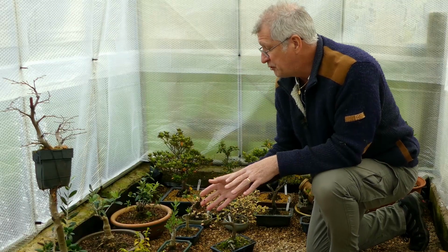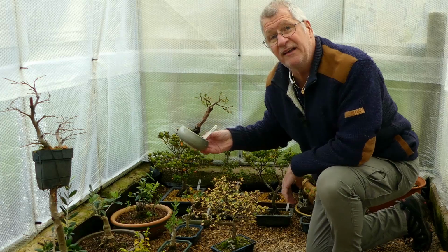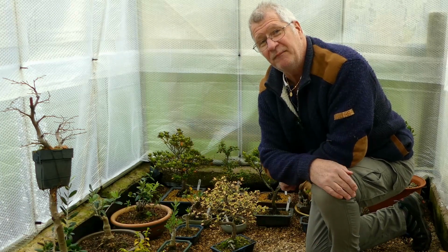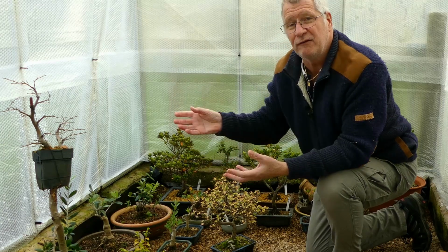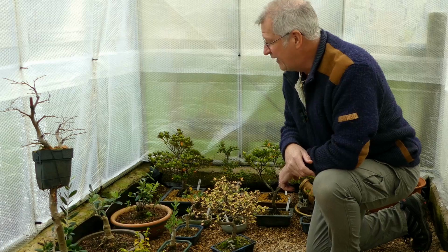The sort of ones that I do watch out for are your azaleas. So any of the azaleas, Satsukis and that, they come in. They really don't like it when it starts heading towards freezing. And again, particularly they don't like the soil getting all wet and soggy as well. So if you're getting loads of rain combined with all that, generally not a great thing for the azaleas, I've found.